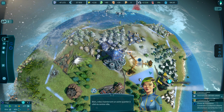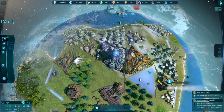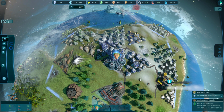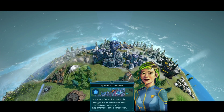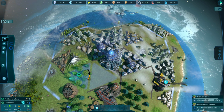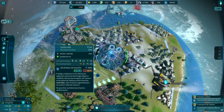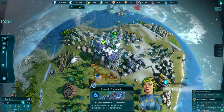Good. Now set up another district next to the city center. It is time to expand the city center. This will expand the borders of your colony and open up additional land for building. The expansion has been completed. The radius of your colony is increased now.